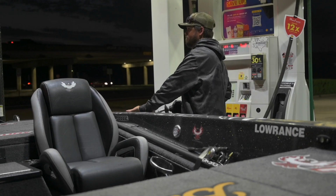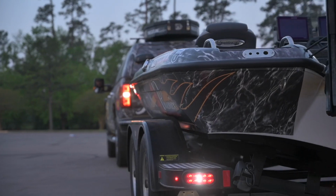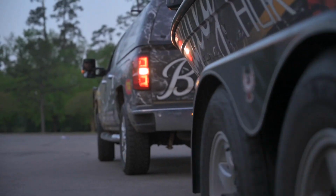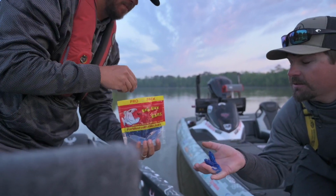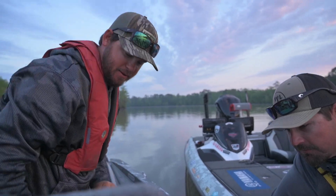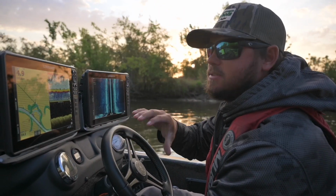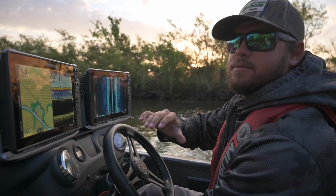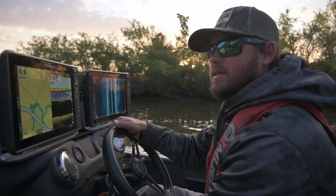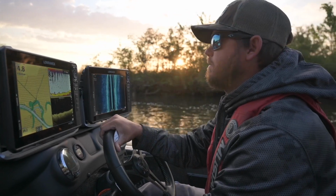So the Sabine River system and its sprawling tributaries are really, really vast. So you have thousands and thousands of miles of river to dissect. And this time of year, it's April, everything's kind of behind. So the fish should be mostly in that spawn phase. Pre-spawn, spawn, and a few post-spawn.